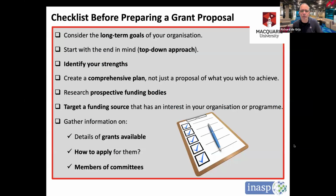So here's a checklist before you start preparing your proposal. Consider the long-term goals of your organization. So where does your organization want to go eventually, and where do you want to go within your organization? My institution has started asking researchers to think of their plans for the next 5 years. We don't have to submit it to anyone, but we are asked to think about where we want to be research-wise in 5 years' time. And once we have that idea, and that's big thinking, that's the big picture of your research, then we can start thinking, okay, what do we need to do to get there? What is the research fund that I need to apply for?